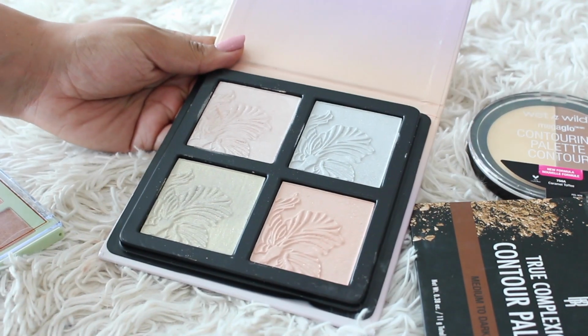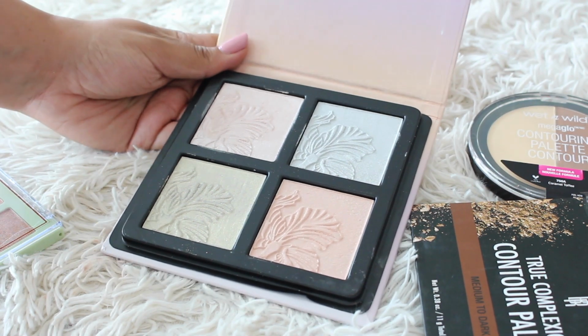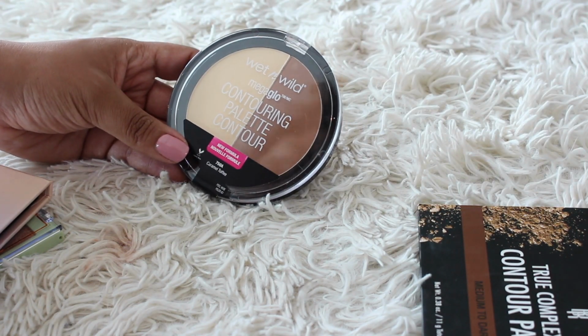I've held on to all my other Wet n Wild limited edition single highlighters, so I think I'm gonna get rid of this palette, although I think it was really nice. And then I'm gonna hold on to this. I actually haven't used it yet. It's the Mega Glow contouring palette.